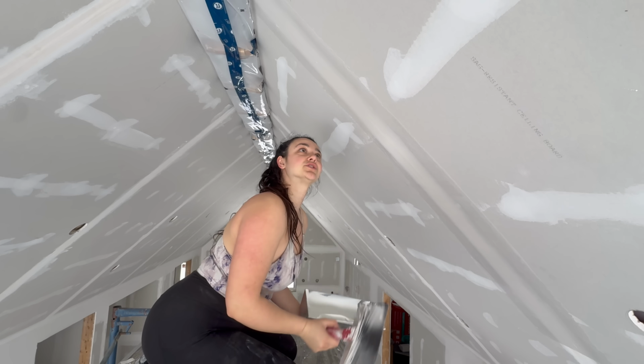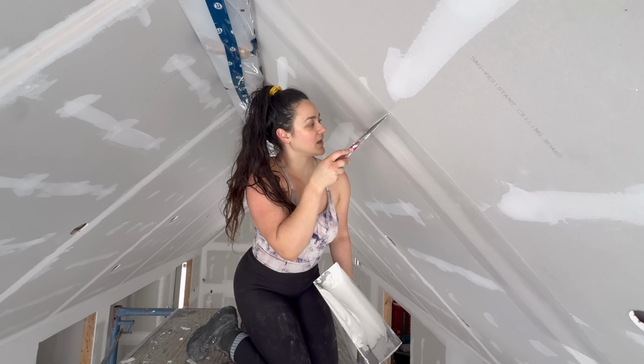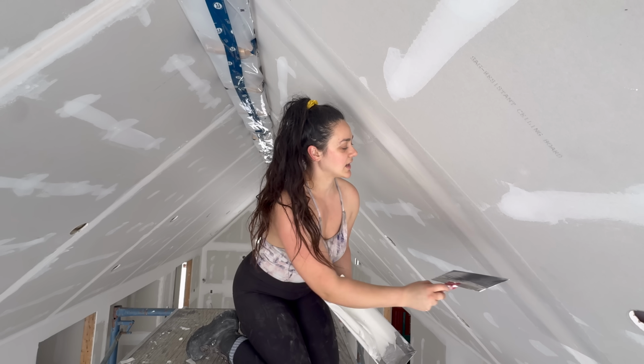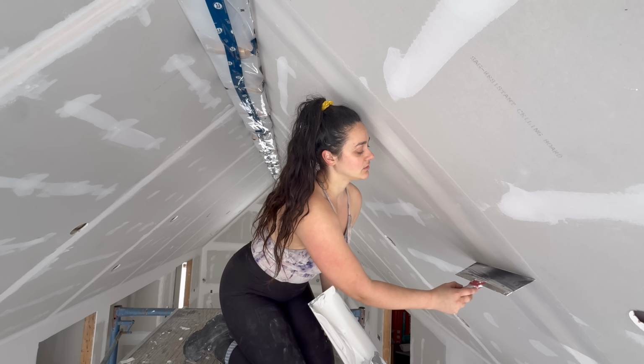We do have some paper showing through in some spots. Like right here, there's a bit of paper showing through. It has a bit of mud on it, but we're getting sunlight through. Most spots are pretty good for that third and final coat.